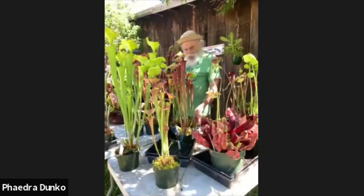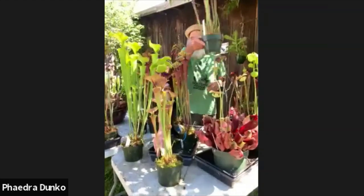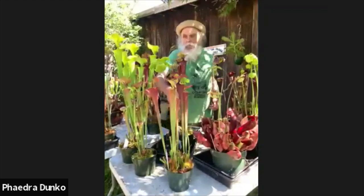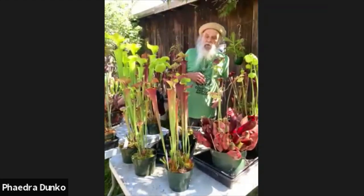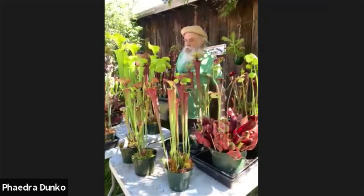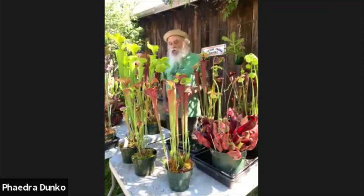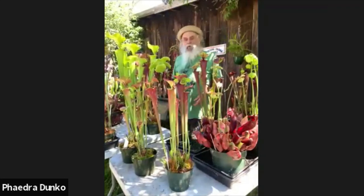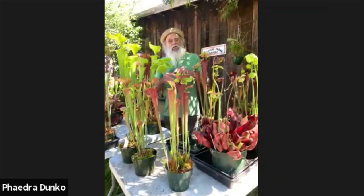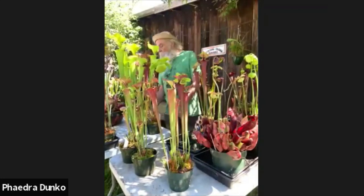Okay. This is an atypical form, which is an all red form from the northern part of the range. And this is the rarest form, pretty much extinct in habitat. Fortunate to have it here. In fact, we're fortunate to have any Sarracenias left. There's probably only 3% or less of natural habitat. The rest is all human caused degradation of the environment, an archipelago of small postage stamp reserves in a sea of pine plantations and Walmart.